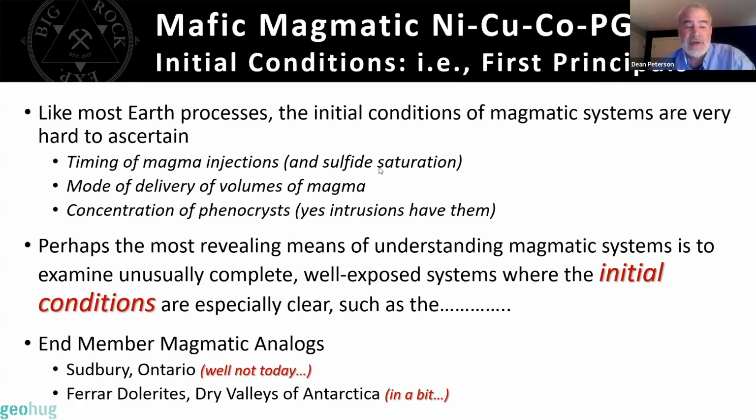But the things you have to think about are the timing of magma injections, and in this ore deposit type, when did sulfide saturation take place? The mode of delivery of volumes of magma: was it episodic? Was it just a slow progression? Was it very aggressive, just voluminous, here you go, and then it slows down, and then again and again? Voluminous things are where you form ore deposits, at least in my opinion. The concentration of phenocrysts and what phenocrysts can do, that's going to be a huge part of my talk.